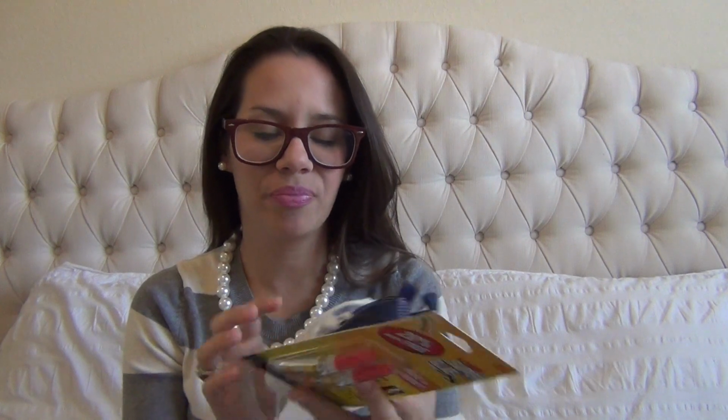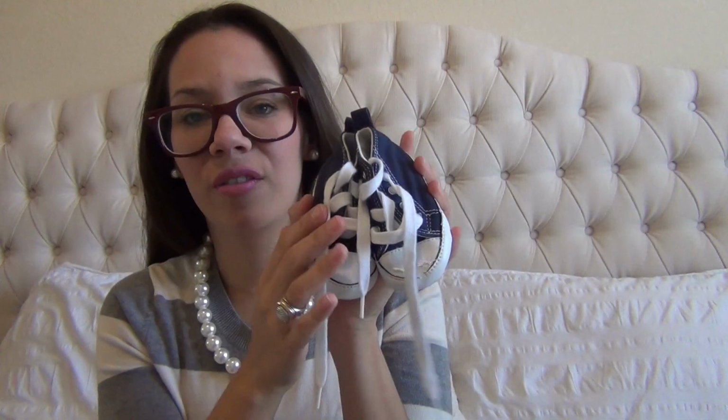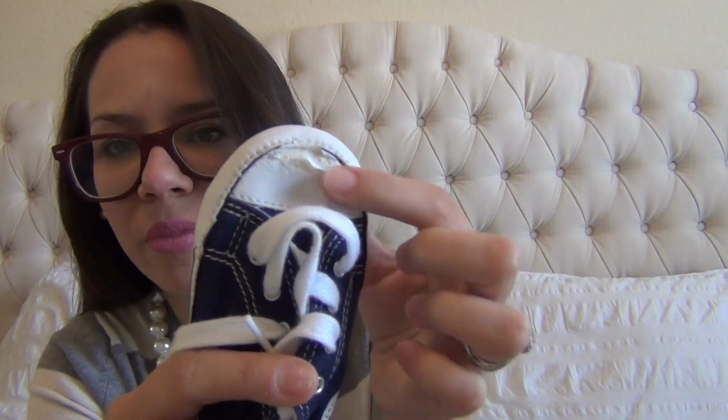Okay, so this was Aria's first pair of shoes that my mom bought her when I was pregnant with Aria, and we didn't even know if it was a boy or a girl. So my mom actually bought her little girly shoes and then bought her these little all-star shoes, and I thought these were so cute, little Converse, and I love these. Aria wore these, but then she decided that she wanted to eat them as well, so she kind of ripped them a little bit here.